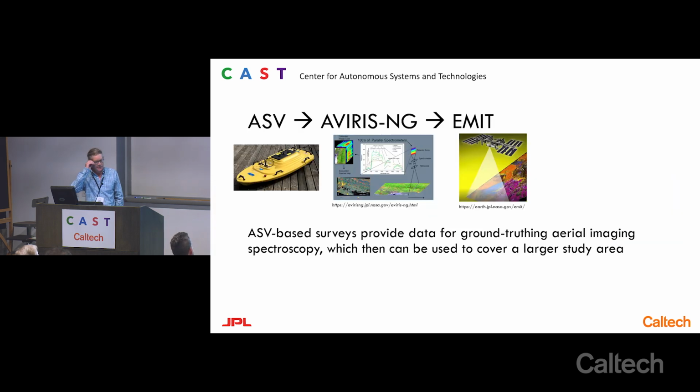And the idea with this is that we can look not only at the Newport Bay area, but expand this with collaborators at JPL and take advantage of both the airplane-based AVIRIS-NG surveys and then go on to the EMIT instrument on the space station, and look at Newport Bay and then at the whole California coast and beyond, doing ground truthing with the ASV in Newport and elsewhere, and then using that information to cover a much broader area with these aerial technologies.